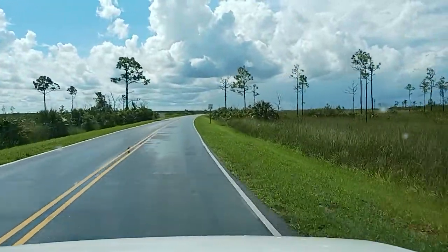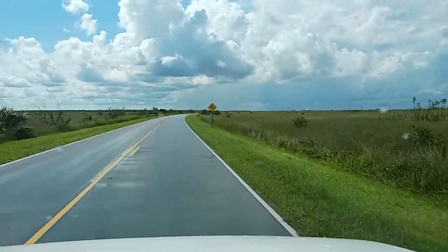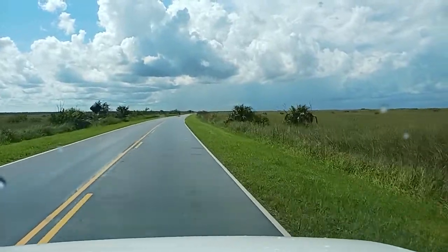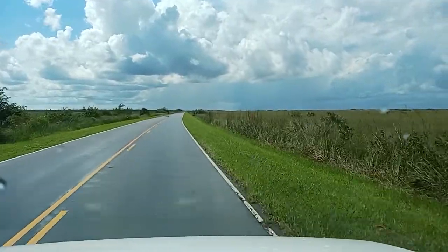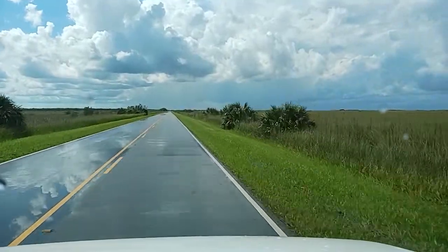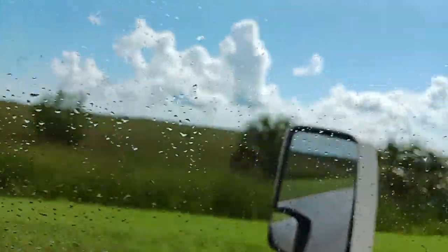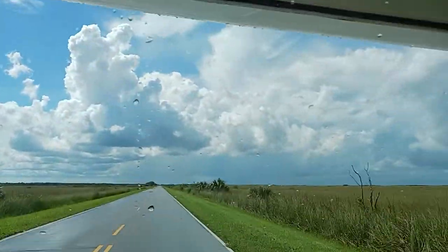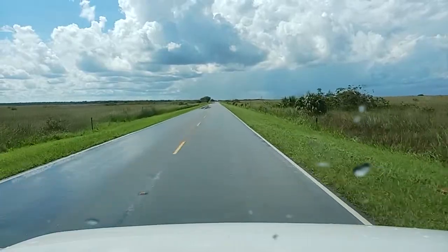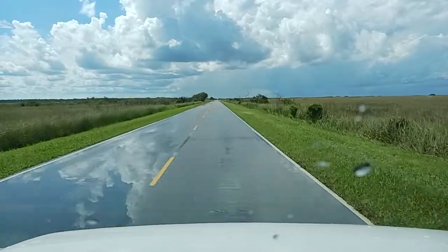So this is the entrance of Everglades National Park. You can see those big clouds. It was raining. This is sawgrass, both sides of us. Okay? So that sawgrass is an extremely important part of what's going on. I'll take the camera around for you. That sawgrass is massively important because it helps to keep the water clean, okay? Absolutely critically important.